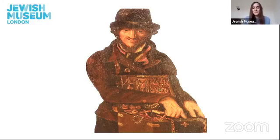Peddlers walked enormous distances on foot and alone, with roads being treacherous both in their maintenance and with the people that you were likely to meet on your travels. Rarely did peddlers receive a warm welcome wherever they went. Shop owners and landlords did not look kindly on them, and often they slept outside or in barns.